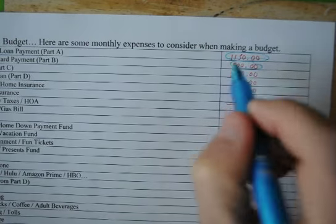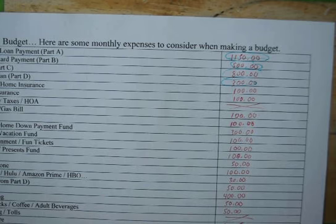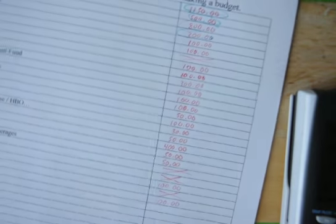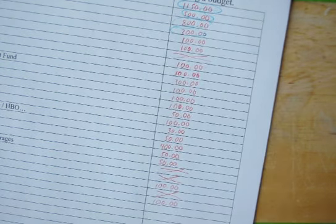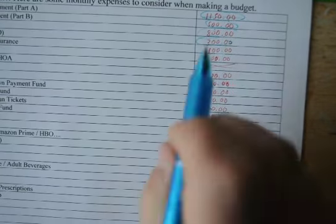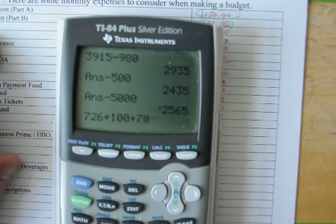Credit card payment, you can make that a lower payment. You can buy a cheaper car. You can buy a cheaper apartment. You can do all sorts of things to balance this out. So, you know, let's say I use the 15-year student loan, which was for me $726. Let's say I don't have a credit card payment like that. Let's say my credit card payment is just $100 a month. Let's say my rent, I can find a cheaper place.